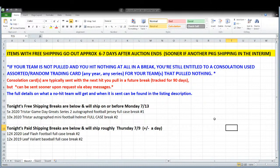Then, of course, consolation cards. Here's how that works on the free shipping stuff. If you are in that break and you get skunked and your team is not pulled, you are still entitled to a consolation trading card. That's just a loose card for your team. It can be from any year and any series. I typically hold it to send with your next package, but if you want it sent sooner by itself, you hit me up on eBay messages and let me know that, and I will handle it for you happily.